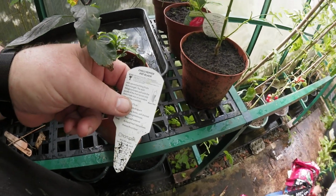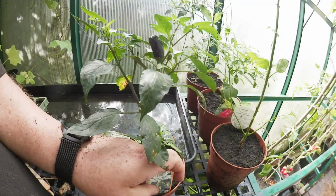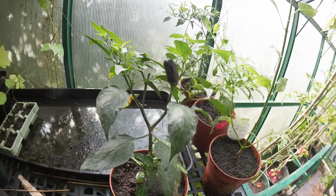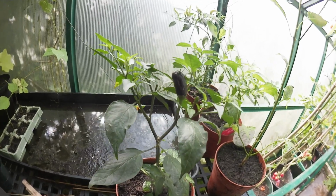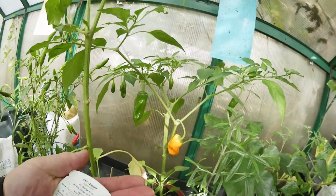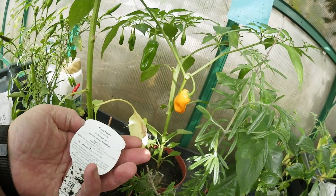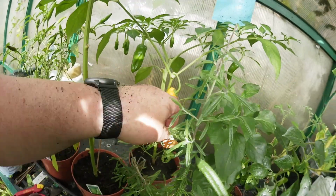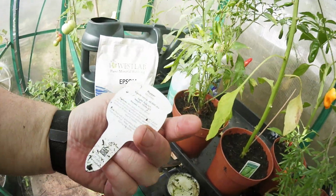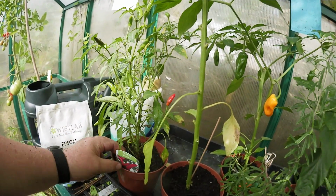I can't quite focus on that without my reading glasses, but another guy ate one of these and he said, good gear that, I'll never eat another one. Now he did eat one of these yellow ones as well, but he said it just tasted of soil. He wasn't impressed with that, but they're 40,000, that's called orange spice. These quickfire, they're 40,000 as well, but that was obviously quite hot.